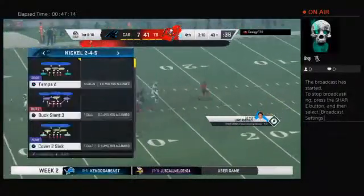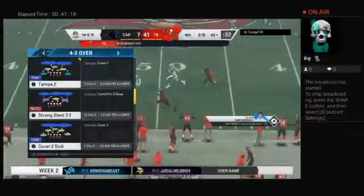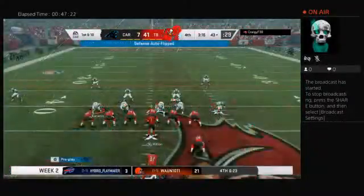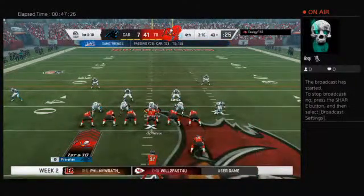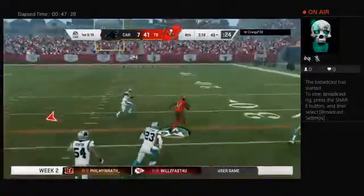Boy, he does it at a high level, doesn't he? Because when I watch him, I think of his vision. Straight ahead, peripheral, also has that sense of where holes are going to be before they actually open. I think that helps set him apart from many of the other backs in the league. So from Panther territory now, it's 1st and 10 at the 43.